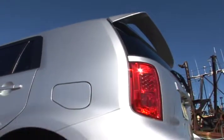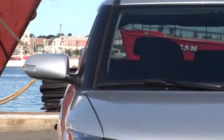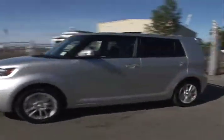Just about any part of the XB can be customized. From custom wheels to headrest-mounted LCD monitors to the wide range of performance options, this crossover wagon is ready to express its owner's unique personality.